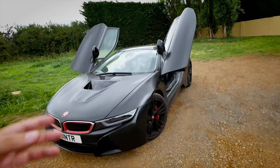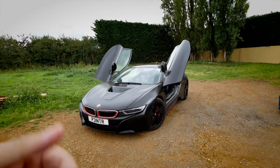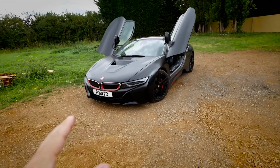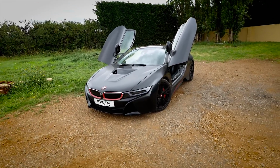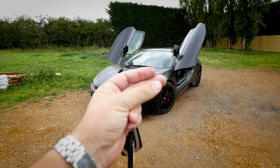But what we'll do, let's prioritise. Let's get the wrap taken off, and we'll check back after that's been done. We'll go for a drive in it, and then hope that it drives alright? So 3 seconds. Wrap removal time. 3, 2, 1.